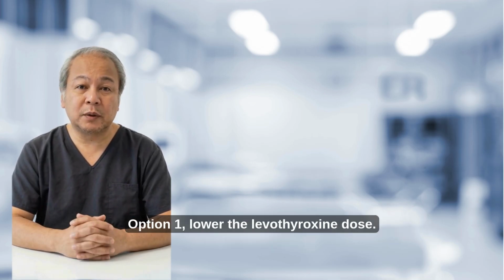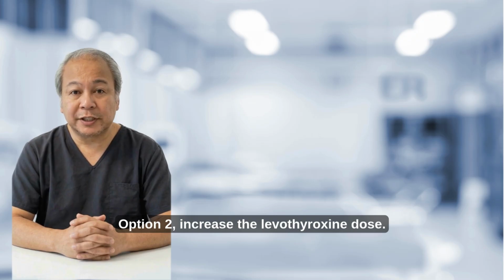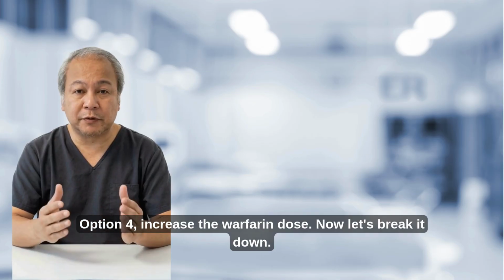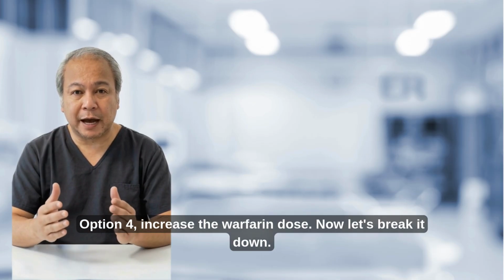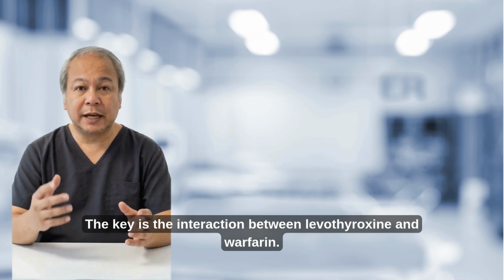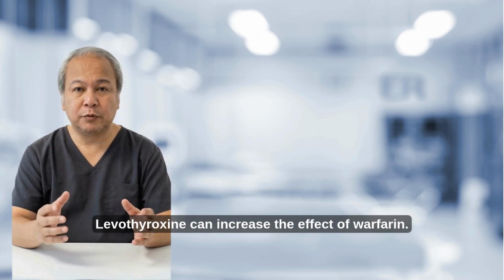Option 1. Lower the levothyroxine dose. Option 2. Increase the levothyroxine dose. Option 3. Lower the warfarin dose. Option 4. Increase the warfarin dose. Now let's break it down. The key is the interaction between levothyroxine and warfarin. Levothyroxine can increase the effect of warfarin.